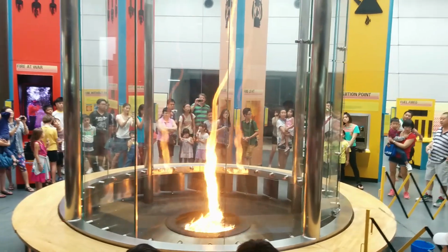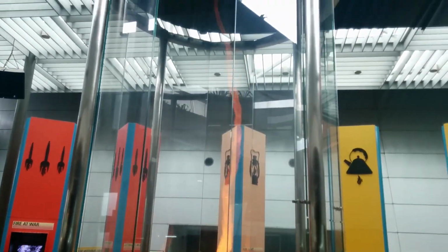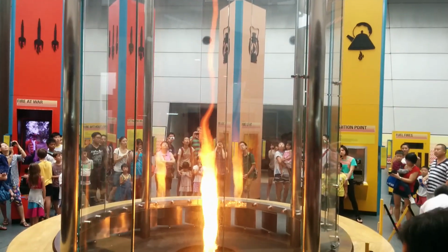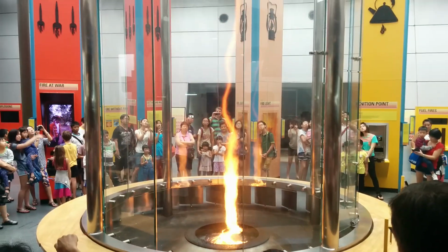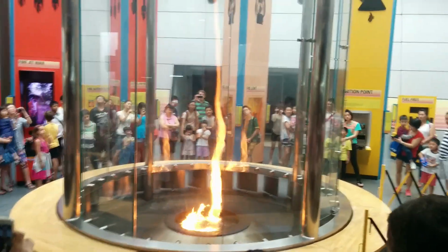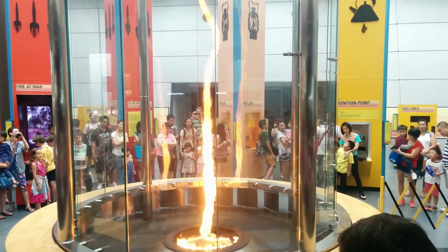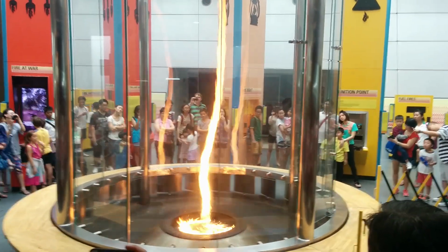This fire tornado is going to take place for the next 4 to 5 minutes, so don't go anywhere as you're going to witness a different type of fire tornado happening inside the glass chamber. What you see right now is the methylated spirit. In a couple of minutes, you'll be seeing the kerosene being heated up. How do you know it's kerosene? Simple, when you start seeing the black smoke.